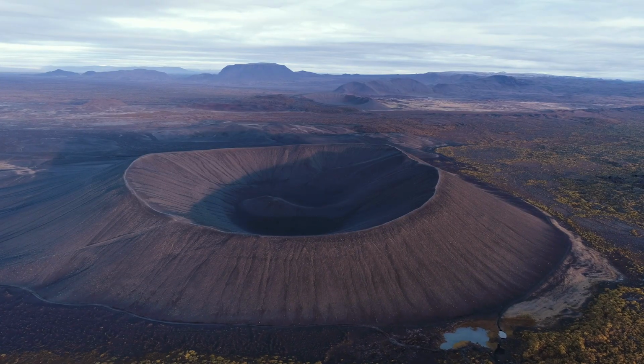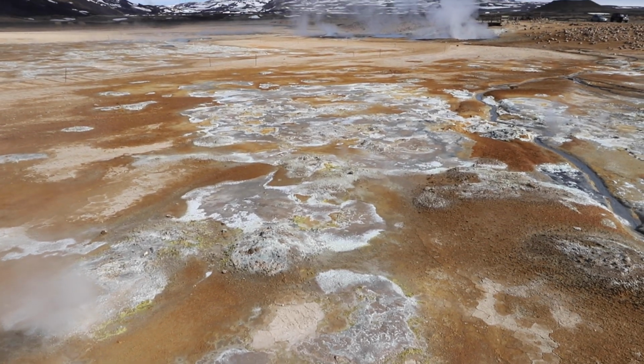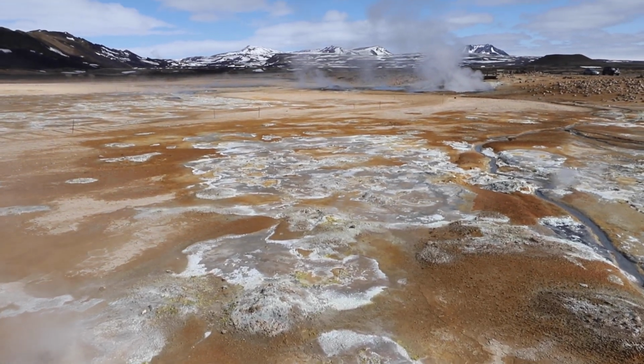All of Iceland is quite volcanically active, but in the north you will see a lot of different geothermal areas that you won't find in other areas of the country.